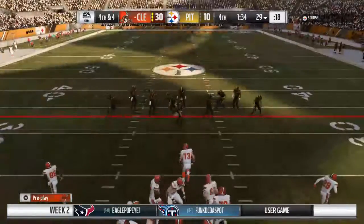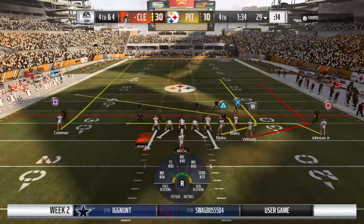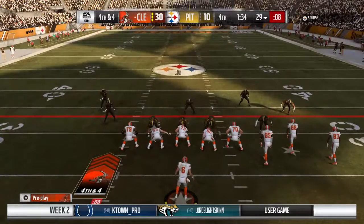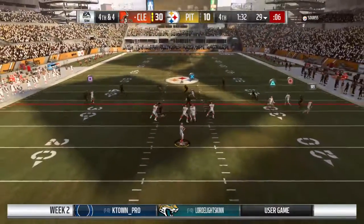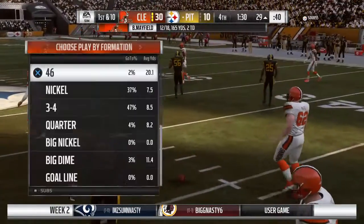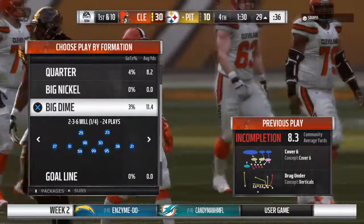And with things looking pretty good on the scoreboard, they're going to keep the offense out there and go for it here on 4th. Set. Green 39. Green 39. 4th down, Mayfield. And this is incomplete. Boy, it looked like he had it and dropped it. And the Steelers, they're going to take over in excellent field position.